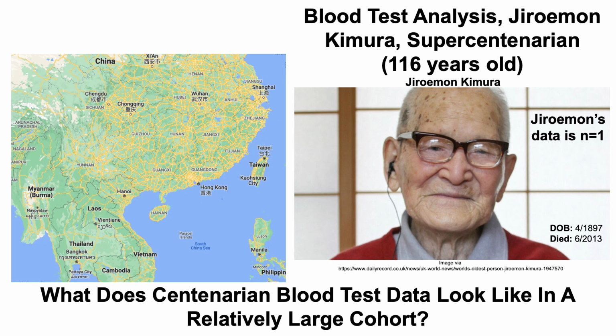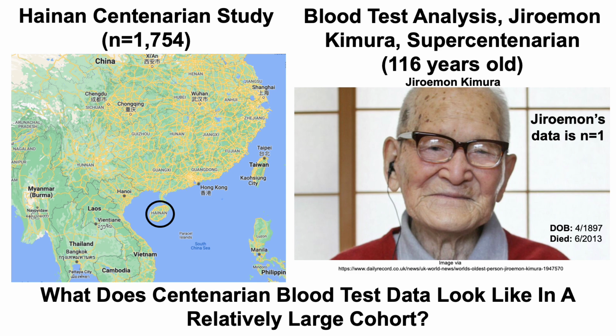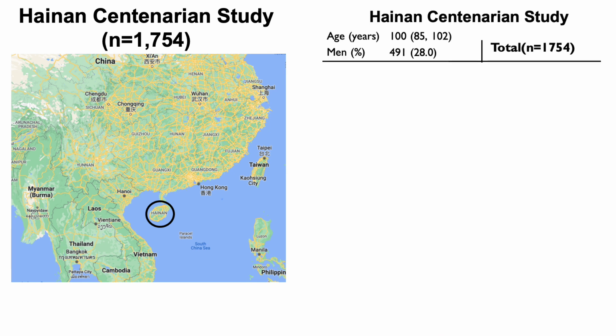So in today's video, we're going to take a look at blood test data from the Hainan Centenarian study, which included 1,754 subjects that had a median age of 100 years, as shown there. And note that in terms of the gender distribution in this study, 28% of the more than 1,700 people were men and 72% were women. This isn't an uncommon finding in centenarian studies, as many studies have shown that women are far more likely to reach centenarian status and beyond when compared with men.